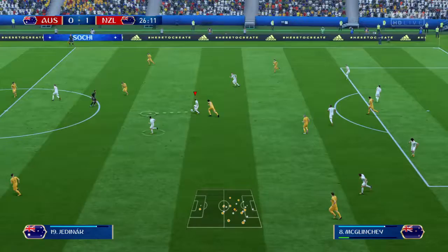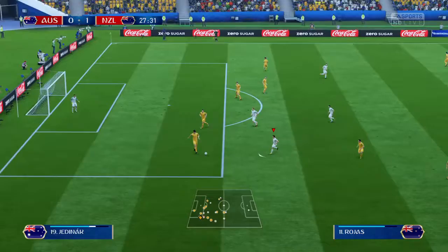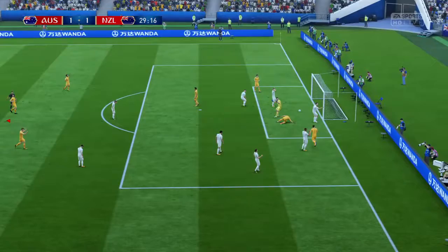Rojas. He's cut that out well, well read. Tom Rogic. Lecky. Getting forward now into attack Australia. Wonderful chance. Well, no complaints here about the equaliser.